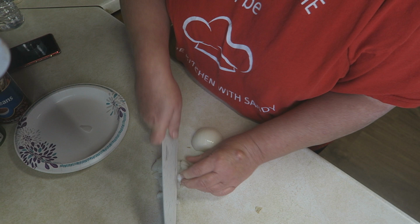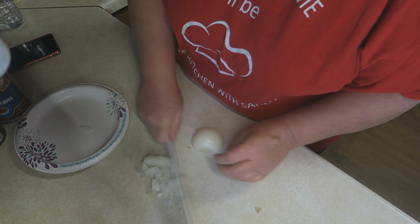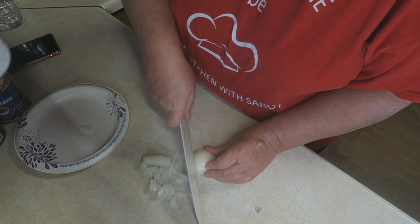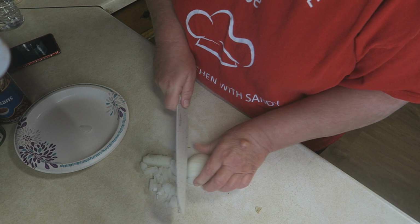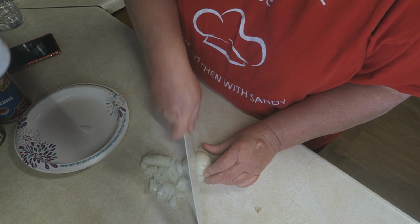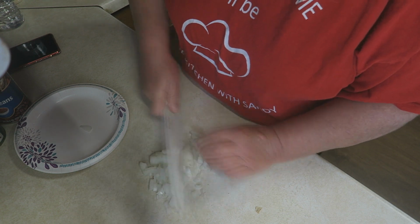So I'm just randomly chopping this onion. Like I said, no rhyme or reason in the size. I like mine a little bit big. So we're gonna get that chopped up. Very easy to do. Careful with the fingers. And I've already got my ground chuck going on over there.